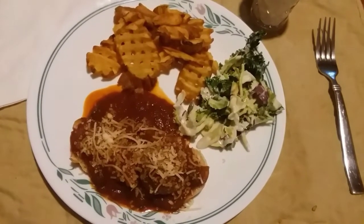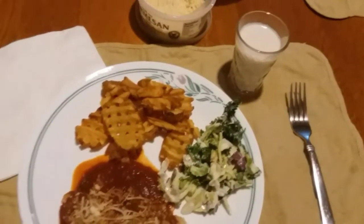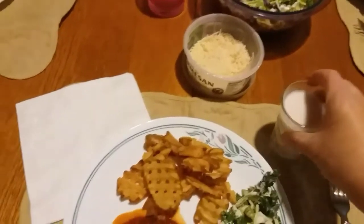For dinner tonight, we're having leftover meatball sandwiches, waffle fries, salad, and I'm having milk. So happy Sunday.